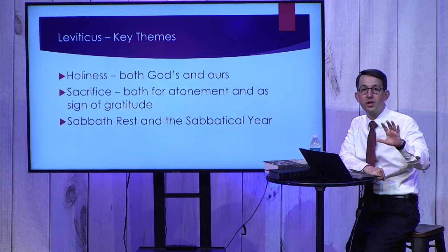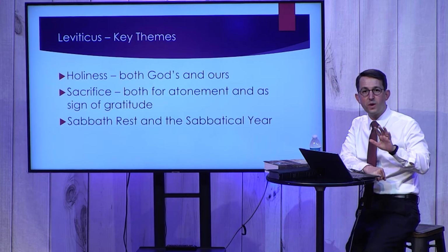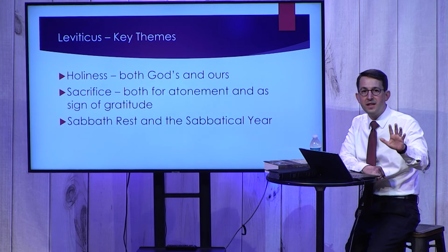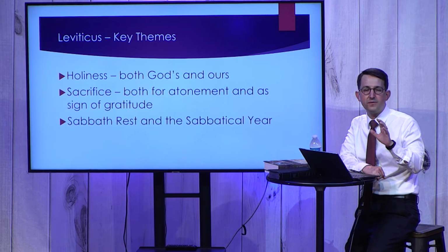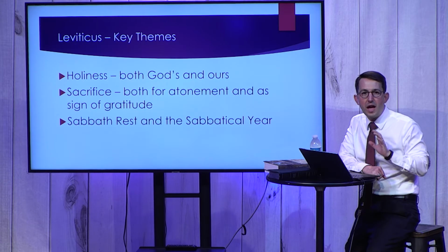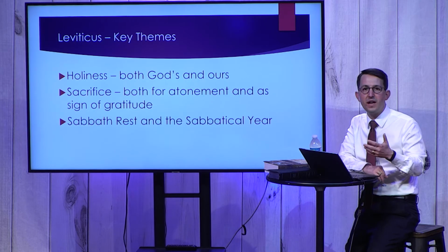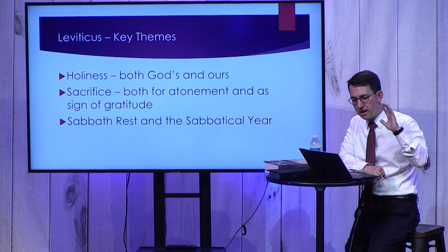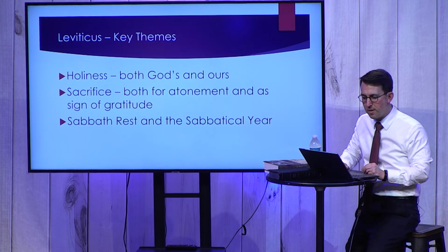It shows in the book of Leviticus the importance of the need for sacrifice. So this is where we are introduced to the idea that for sins to be forgiven, sacrifices must be made. But not simply for sins, but even the idea of thanksgiving or gratitude, that in many of these ways, the way that we can show to God that we love Him and that we are grateful to Him is by offering sacrifices from our life.